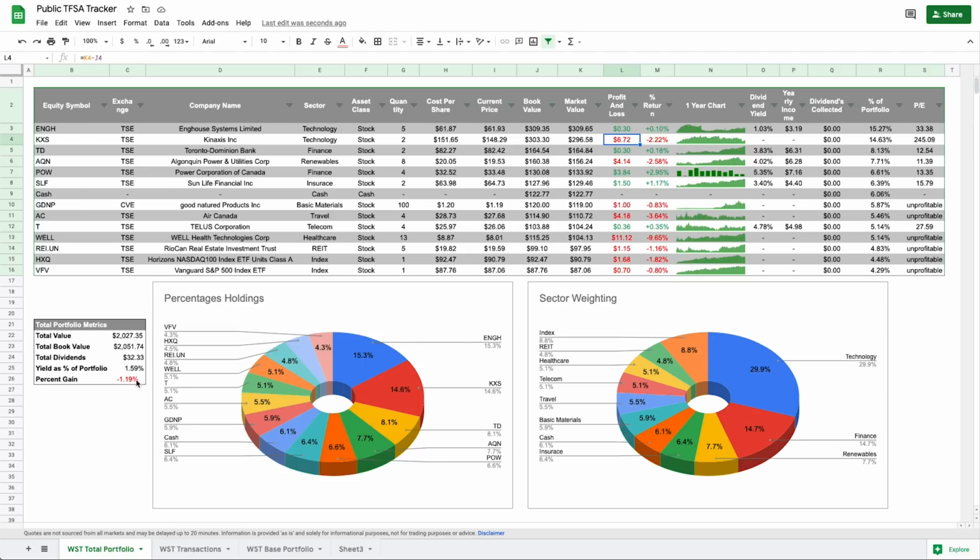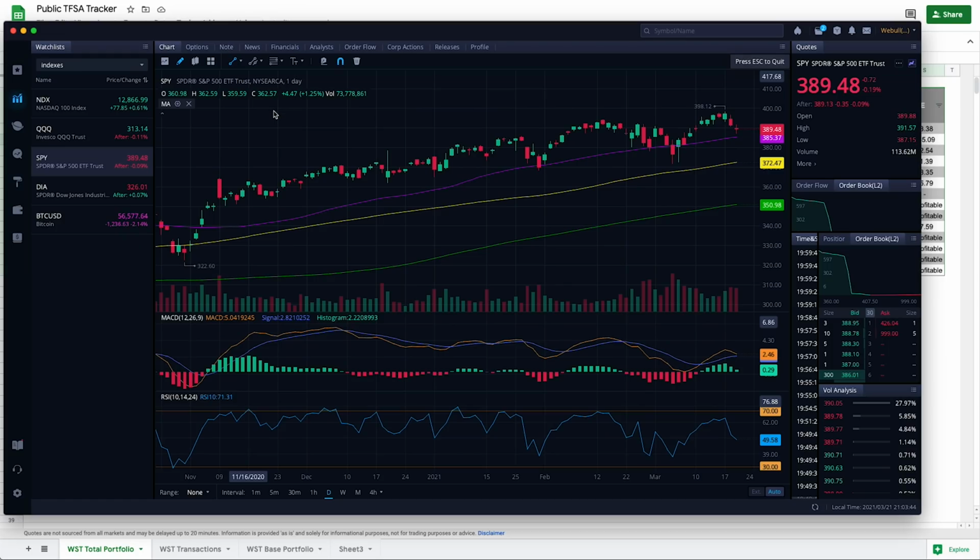So as of last Friday, you can see the percentage gain of this portfolio is around negative 1.19%. If we look at the performance of the SPY, which is the ETF that mirrors the S&P 500, we can see the performance from the 6th, which is around there, and where it ended on the 19th. The whole S&P 500 was down 1.61%. So I guess so far this portfolio has somewhat outperformed the S&P 500.